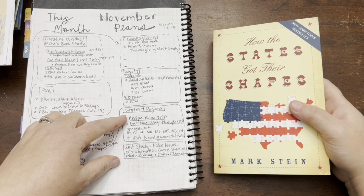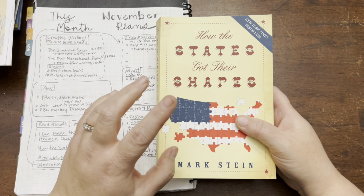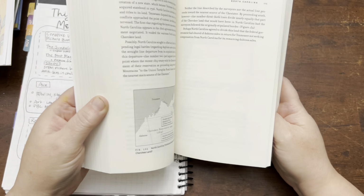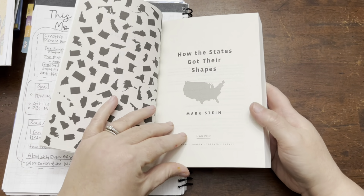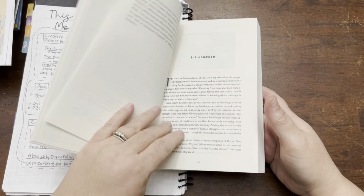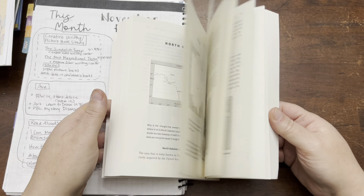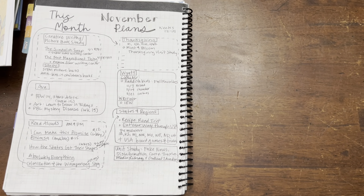We will be starting our states and regions unit, which I'll show you in just a minute. But I have this book that we're going to do. My husband's going to do this during our evening read aloud. It's How the States Got Their Shapes by Mark Stein. It's just got a little information on each state, and that's my little schedule that I wrote out for my husband so he can stay on track. But really it just talks about the state shapes and boundaries and how those came to be the way that they did. So this is an adult book, not a kid's book. I think that that will be an interesting one to read.